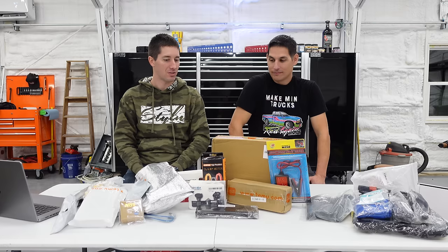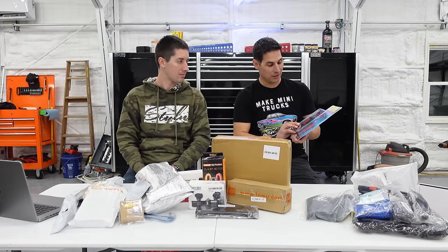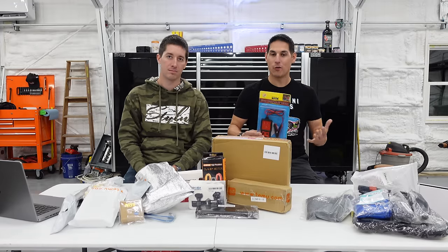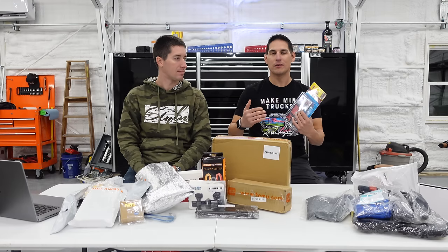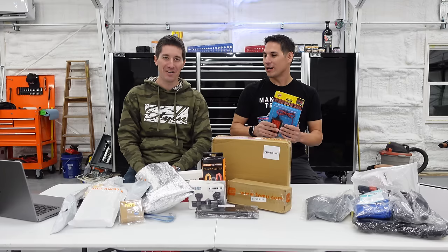You pick, dealer's choice. What are we opening first? All right, so I'm interested in this. This is the automotive relay tester. And if you've ever had a relay go bad on you and tried to figure out what's going on, you just keep getting some weird things going on and the relay's it, how do you tell? You take it apart every time, don't you? Every single time.